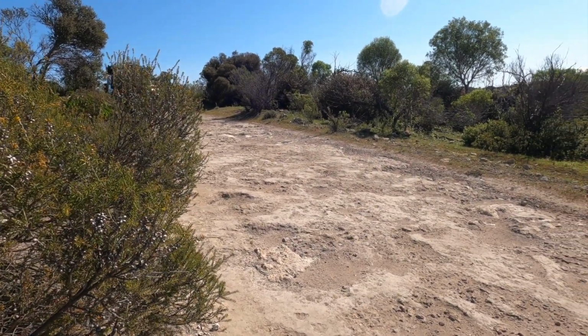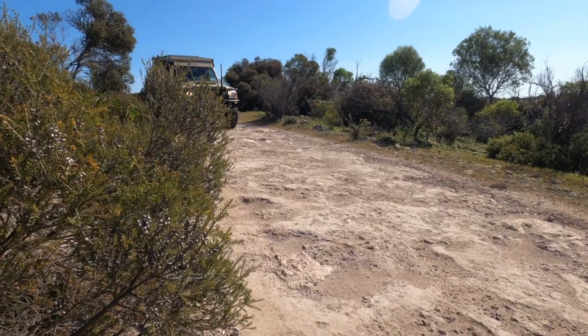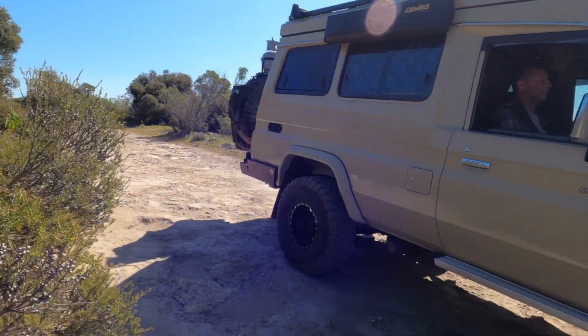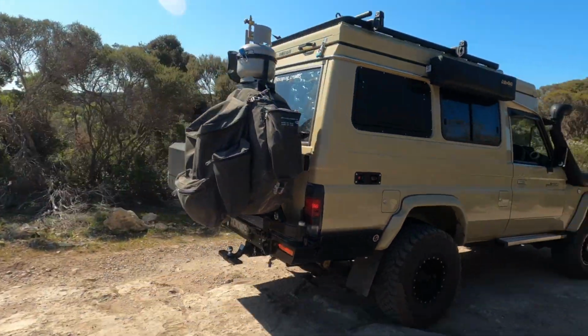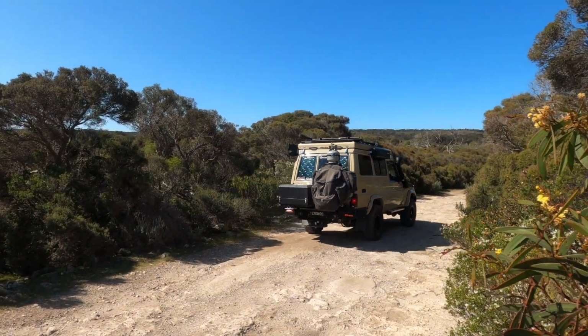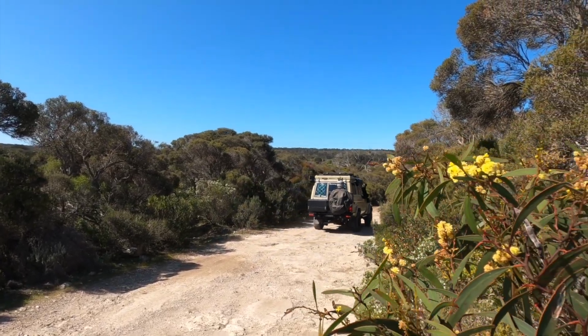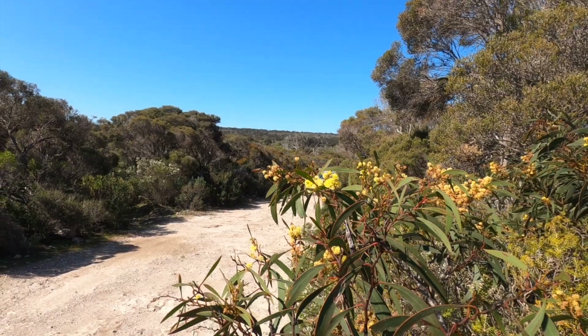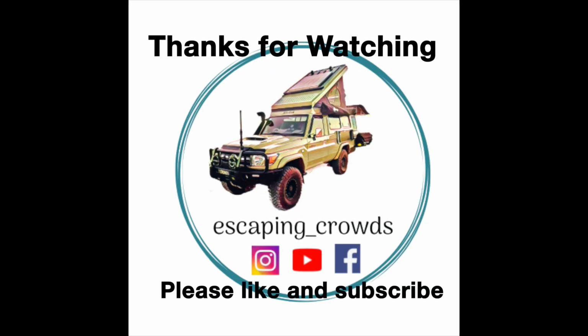It would be safe to say that the first part of the Memory Cove track has been absolutely brilliant, and as we reached the locked gate to access Memory Cove, we wondered what the next part of the track had in store for us. Stay tuned for our next episode when we take you with us down the Memory Cove campground and continue our trip around the spectacular Eyre Peninsula.